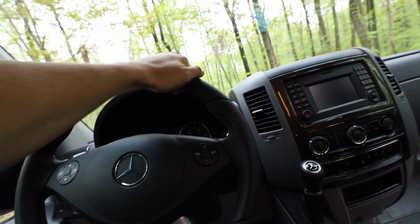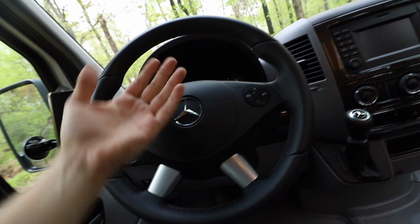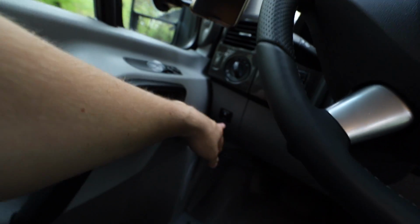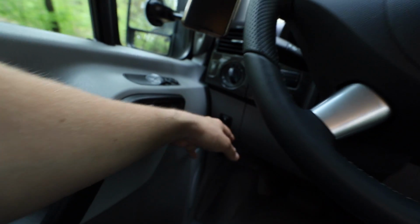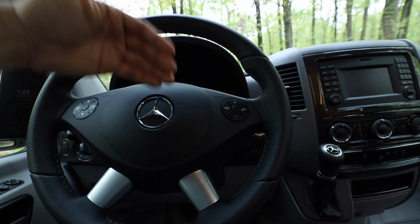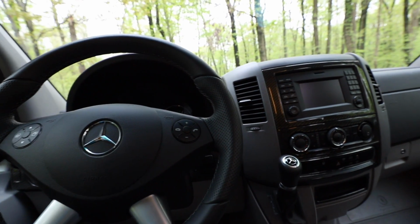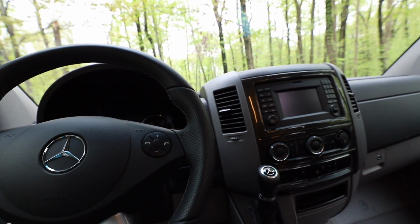This is a nice leather wrapped steering wheel, exactly what you would expect from Mercedes, obviously. You have your Euro headlight switch controls over here. Down here you have a battery booster. If for some reason the actual Sprinter van dies, you can press that while turning the ignition and it will draw power from the house batteries, which are obviously charging by solar right now.